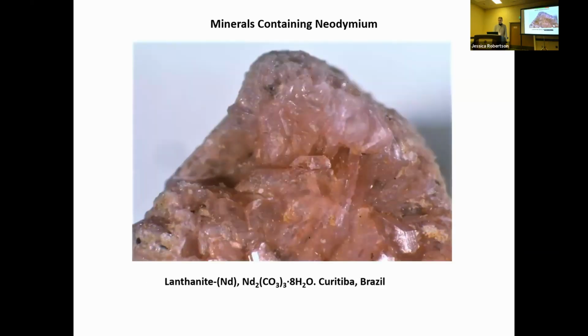Lanthanite-Nd, this is from Brazil. These crystals get large. They can be up to maybe 10 centimeters. This is once again in production. I think you notice that Brazil is up and coming for the rare earth element minerals. So this particular mine is going to be important in producing rare earth element minerals for Brazil.